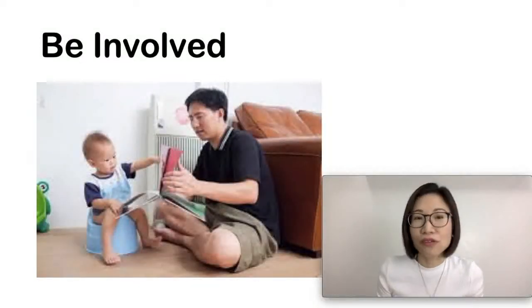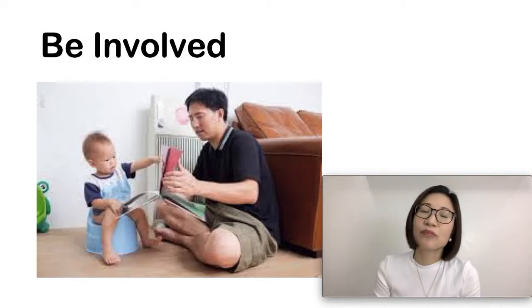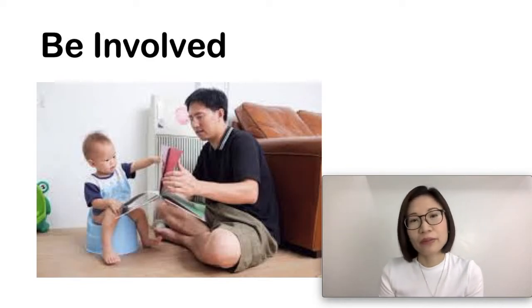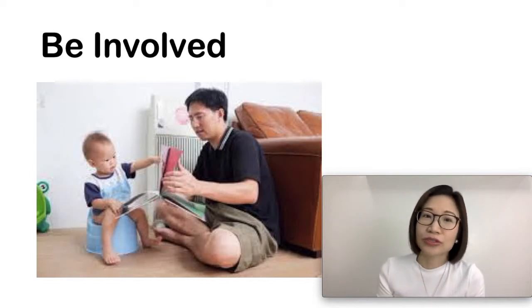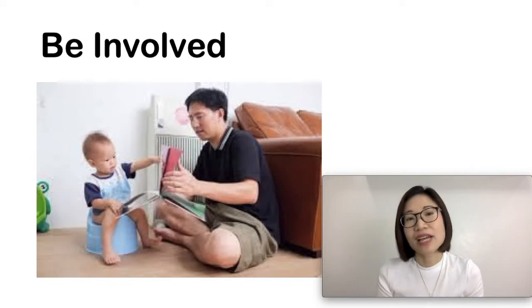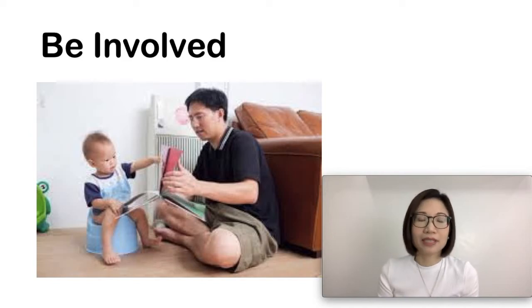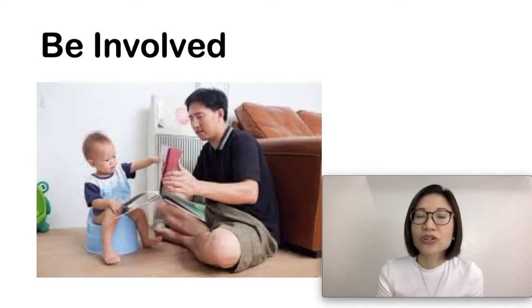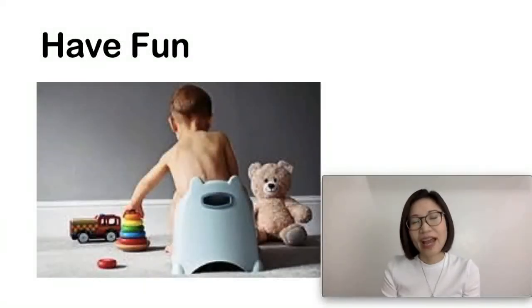Next tool, be involved. Your child's abilities, behaviors, and needs may change frequently, and they can be unpredictable as well. For example, your toilet training technique, which worked 2 weeks ago, may not work today. Or if your child has mastered a certain skill, when faced with new problems, this might temporarily disappear. So don't worry, just stay involved so that you can monitor your child's bathroom techniques and identify new problems that might arise.